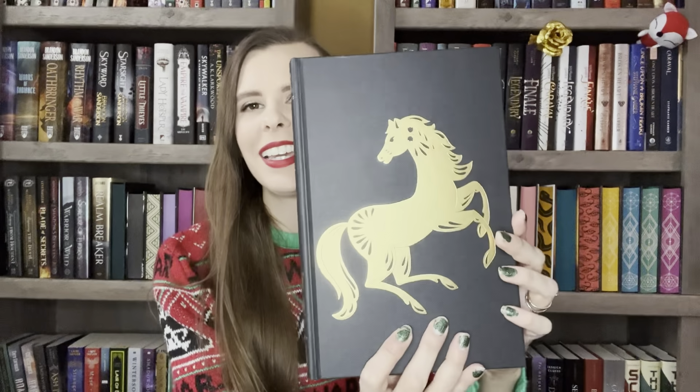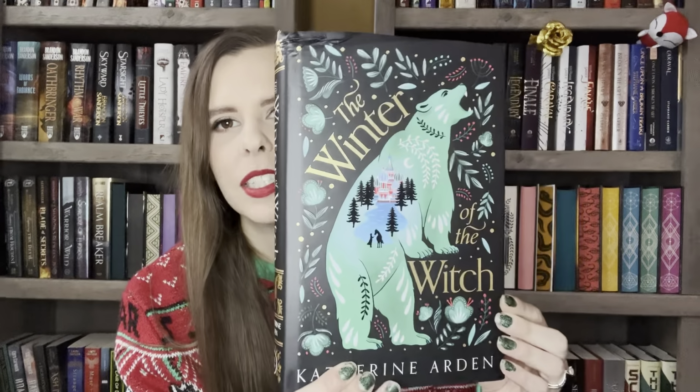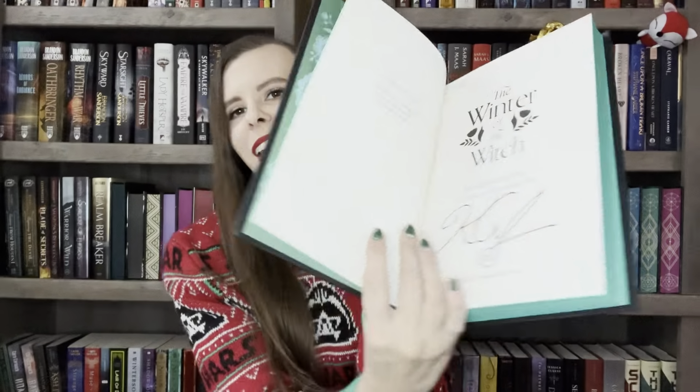And we have the foiling, the end papers, and the signature. Now, my copy of The Winter Witch is damaged, so they are sending me a replacement copy, but this is the one that I have to show you right now, so it's a little beat up. And this is The Winter Witch, and it's this beautiful green with this scene with the bear, spine, back. Beautiful green sprayed edges. And the back says, "One man's monster is another man's beloved." And foiling, end papers, and signature.